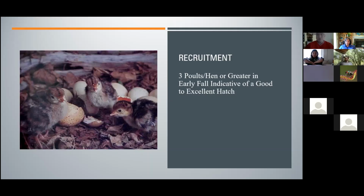Survival is pretty tough for a turkey poult. And of course, when turkey poults hatch, they're covered in down, and they leave the nest immediately and follow the hen and start feeding.